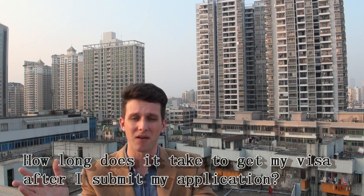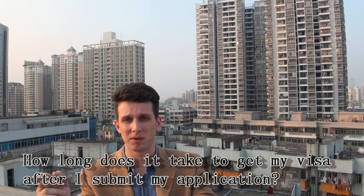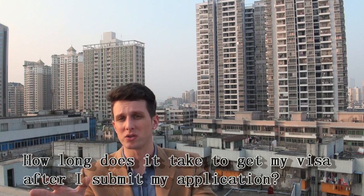Number 7 is, how long does it take to get my visa after submitting it? Well, if you're using a courier service, it's gonna take a bit longer. A rush service usually takes about 1 week. If you're at the physical consulate, you can say that you have an emergency and you need that visa processed. That'll take between 2 and 3 days. But the normal one is 4 business days from the consulate.